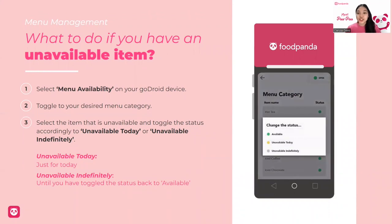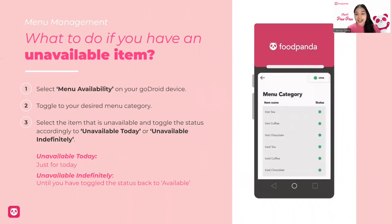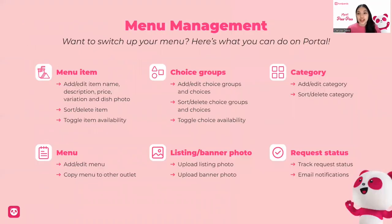So in this illustration, you can see sa GoDroid siya, pero this is all about the restaurant portal. And as I've mentioned, you can also do this sa restaurant portal. And aside from that, you can do all of these. Yung change sa menu item, yung choice groups, yung category. Sa menu ninyo, you can add or edit it as many times as you want.